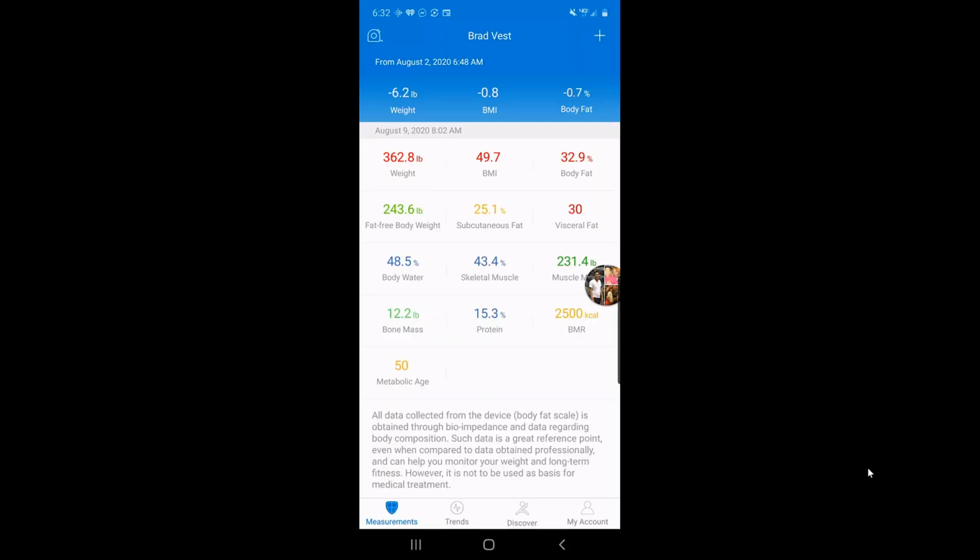All right, so we're to the computer now, and I've got the Renpho app pulled up first. First thing, notice weight down from 369 to 362.8. So I've lost 6.2 pounds for the week, and coincidentally 6.2 pounds since I got the scale, since I started using it last Sunday. I had a couple of milestones this week.